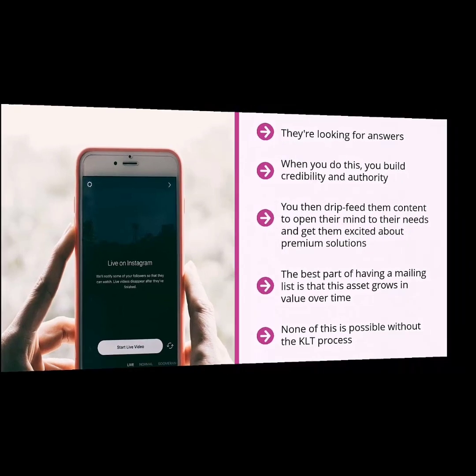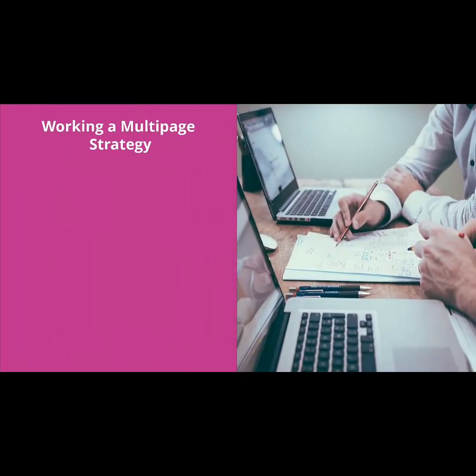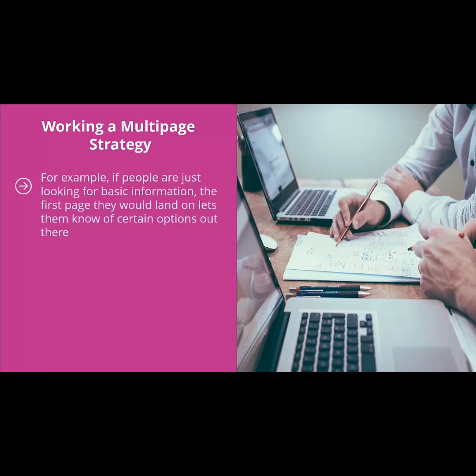You have to walk the visitor to the point where they trust you. Working a multi-page strategy. Once you pull traffic from Instagram to a page on your site, you have to have links in that initial content that would take them to a page that would further build their trust. For example, if people are just looking for basic information, the first page they would land on lets them know of certain options out there.